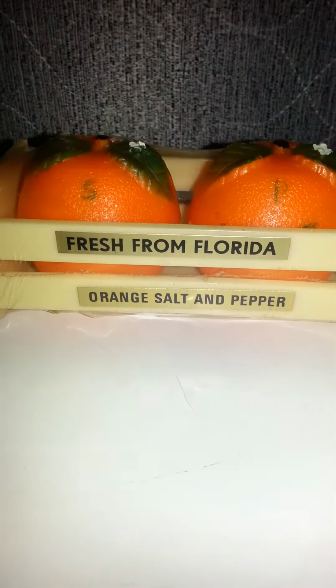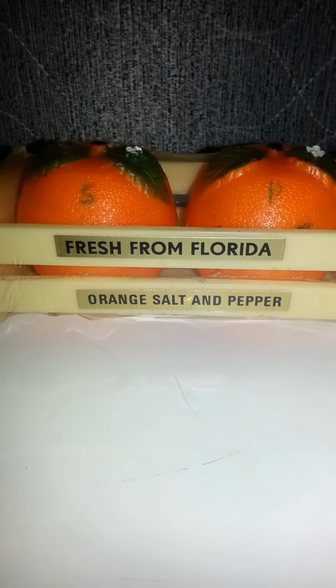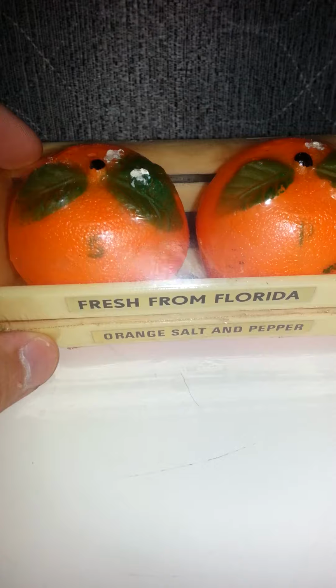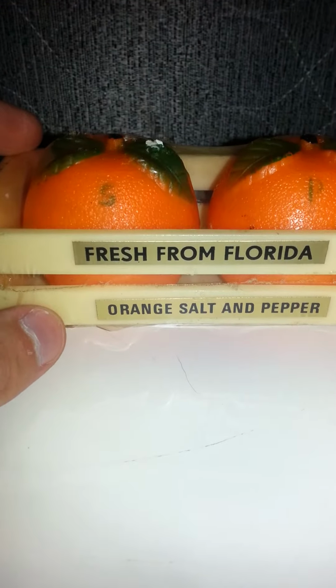First thing I'll start out with is this really cool set of new old stock Florida orange salt and pepper shakers. They're brand new, never been taken out of the wrapping. I assume they're probably from the late 60s or early 1970s. On the bottom here, right there, is marked Hong Kong. So yeah, these were definitely made in the late 60s, early 70s.